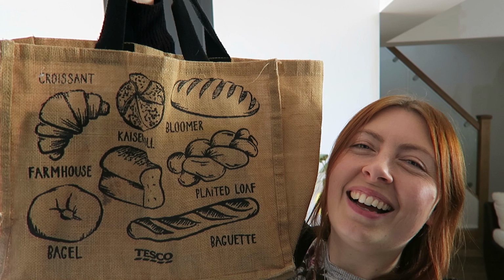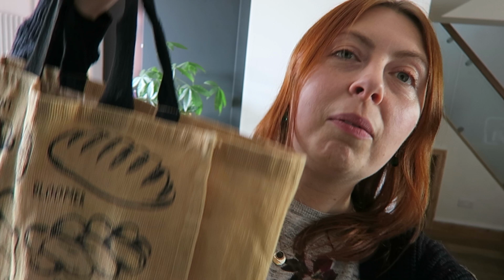I have been to the library. Hurrah! You can't tell that there's books in this bag. I don't know why I'm holding it up. It's an empty bag. It's not, it's really heavy. Come feel this. If it was really heavy, you couldn't lift it. Oh, well, it's pretty heavy.